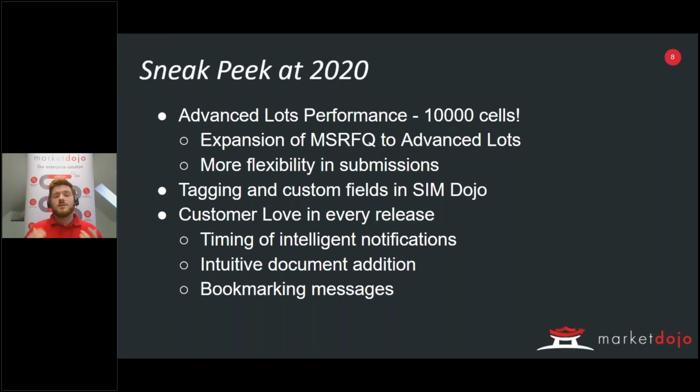We're currently also working on tagging and custom fields within Sim Dojo. So upon the invite, you'll be able to set a tag, and there's an additional feature on the back of that. Those tags could also decide which questionnaires they get automatically. Custom fields, as in Contract Dojo I showed earlier, you'll be able to add those custom fields, complete them when inviting or later on.